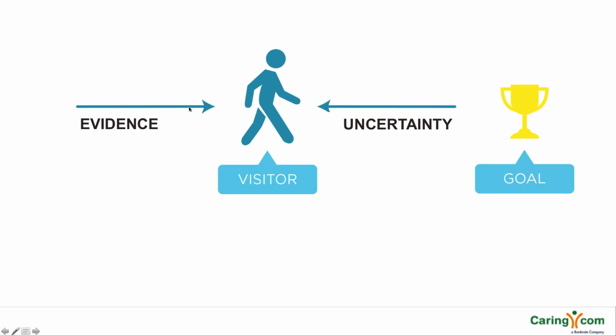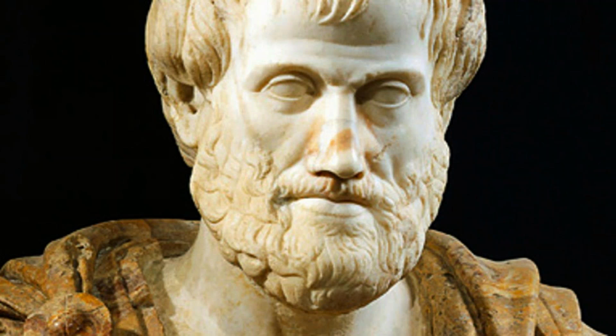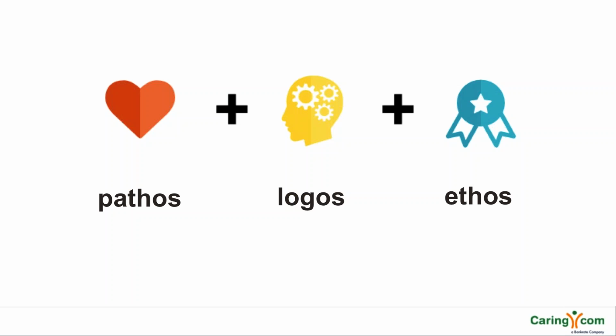How evidence gets stronger and uncertainty gets weaker. There's actually 2 kinds of evidence we can add, and this is according to the age-old, ancient, classic Aristotle, 3 modes of persuasion, and he names them this way. There's pathos, logos, and ethos. Let's make that English. There's emotion, and there's reason, and there's ethics. Or better yet, there's the heart, there's the head, and there's credibility.